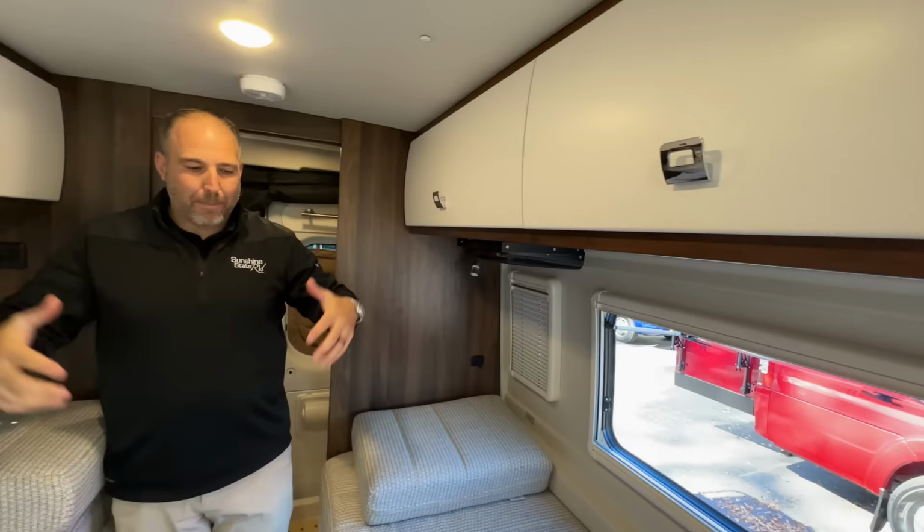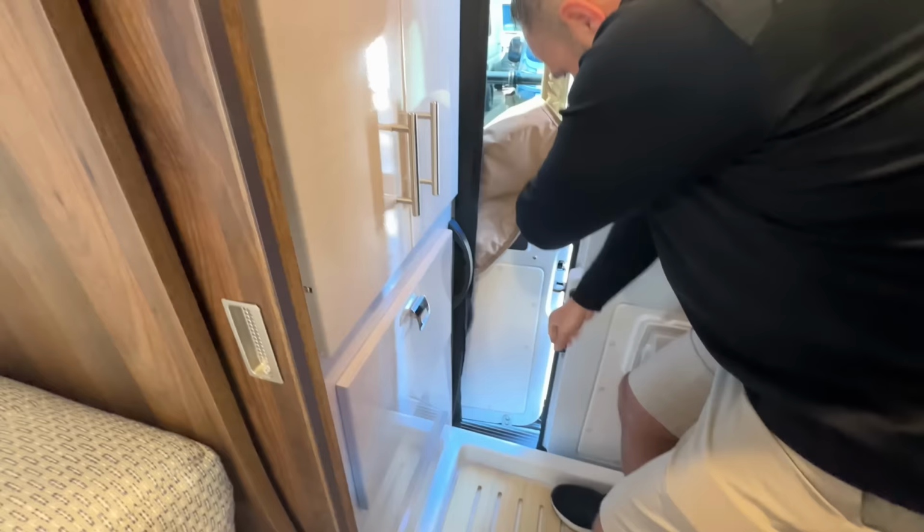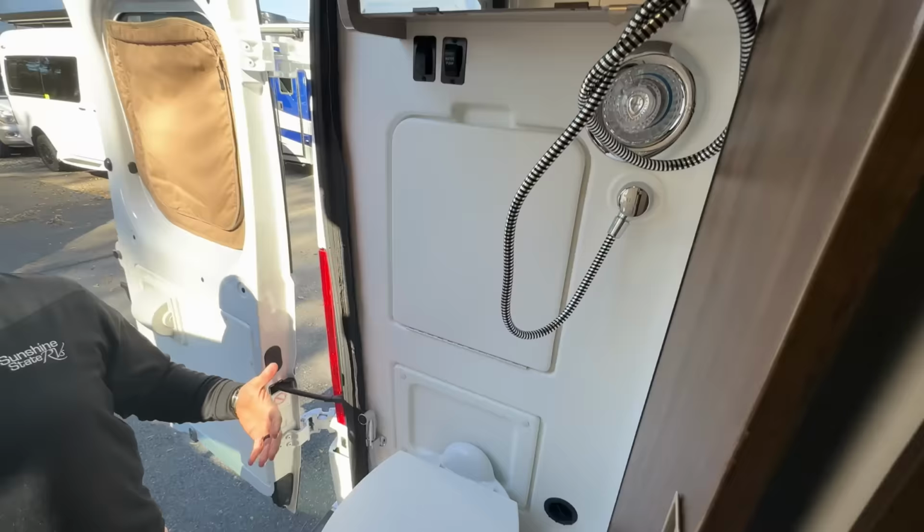As you walk through here, open this up. There we go. Let's do it. Wow, look at all the room. And now you've got the rear bath. This is the rear bathroom model. So just like in the Nova, the rear bath gives you more space in a bathroom than a side bath. Yeah. So that's why bigger guys like me, Tommy, like the rear bath. You like the rear bath.